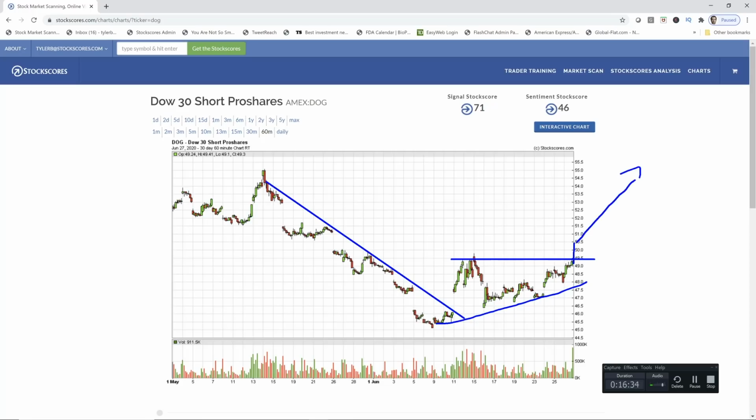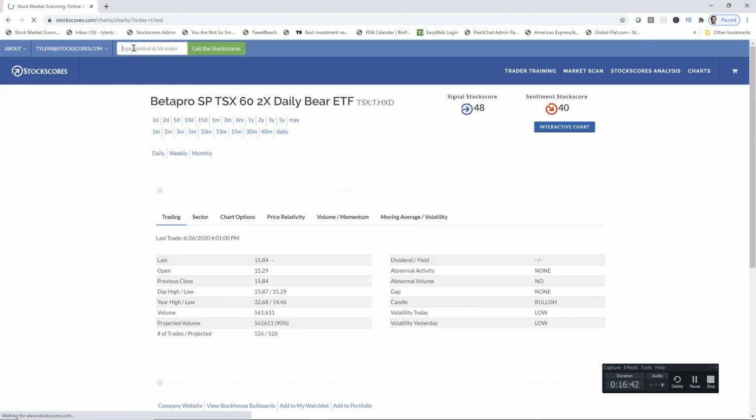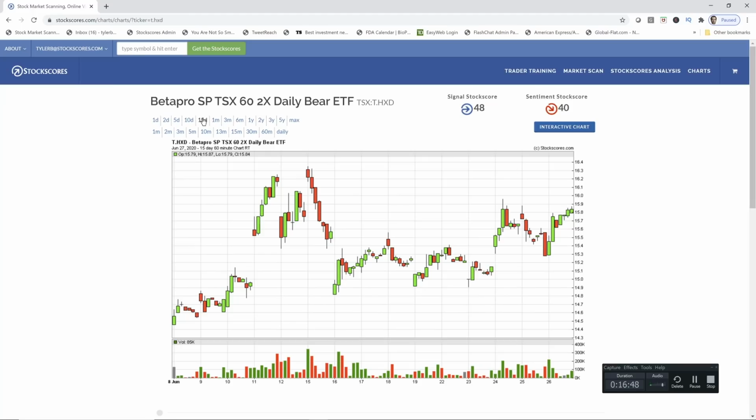On the Canadian side, I know we have many Canadian viewers on the channel here. So there's T.HXD, which goes up when the market goes down. And again, let's take a look at that 15-day chart. And if this breaks through this resistance level, we're starting to build rising bottoms. We may meander in here, but if it breaks out on HXD, that would be another way to profit from the market going lower. So some things to keep an eye on next week.